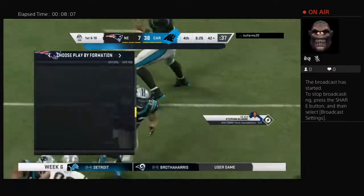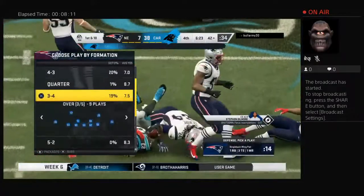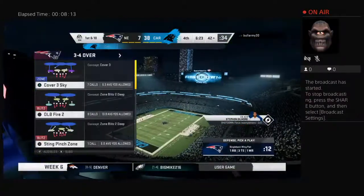And taking it across midfield and inside the 45. It's a Panthers first down, 17 yards on the play.